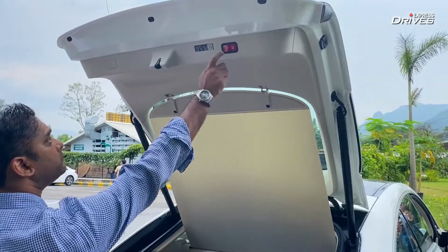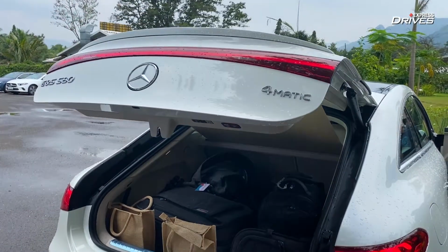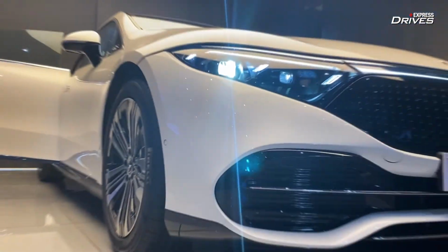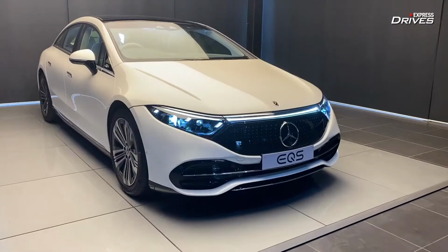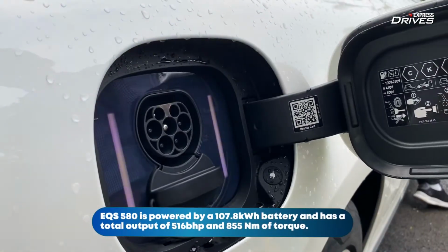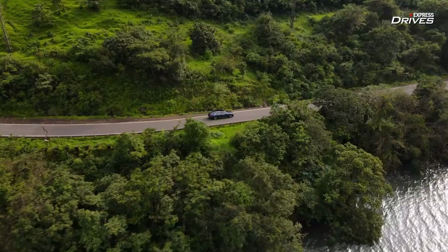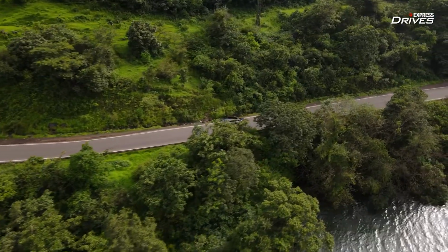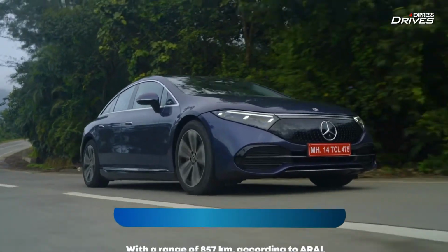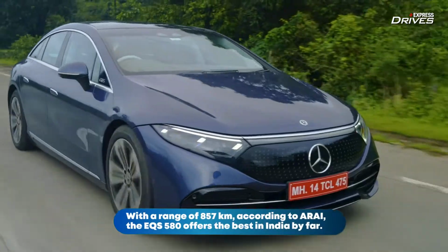So the total space available is 610 liters, and that is a lot of usable space. The EQS 580 is powered by the same massive-size 107.8 kilowatt hour battery, and it offers a mind-boggling range of 857 kilometers, according to the ARAI figures, and according to the WLTP it is 677 kilometers.